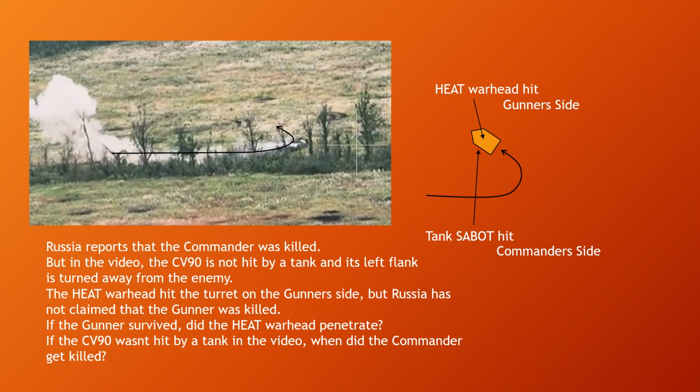Because in the video we can see the CV90 moving away, taking a left turn, so that the right-hand side is facing the enemy and the left-hand side is facing away from the enemy. So did the tank roll up and fire at the CV90 just to be sure at a later stage? Were the crew still in the vehicle at that point? It's all very peculiar.